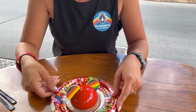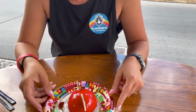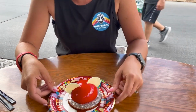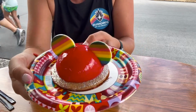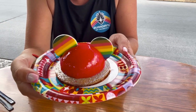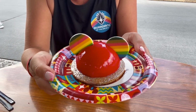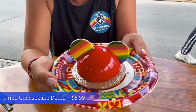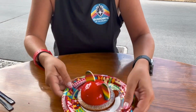So the description online or on the app says that it's actually a cupcake, and I think we can all tell from the fact that this is not indeed a cupcake. I would say it's more of a cheesecake dome. So let's dig in and see what we find out together.